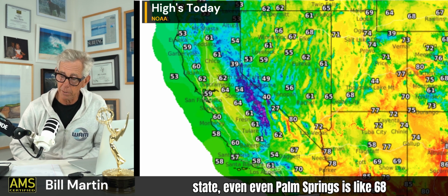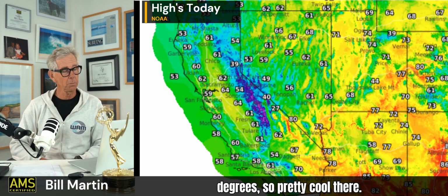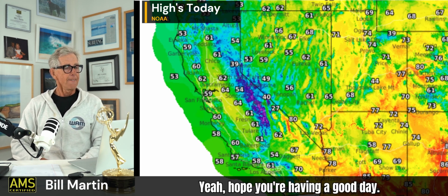This is the right now temperatures forecast for today, and very cool compared to where we were just a few days ago. So around the state, even Palm Springs is like 68 degrees. So pretty cool there.